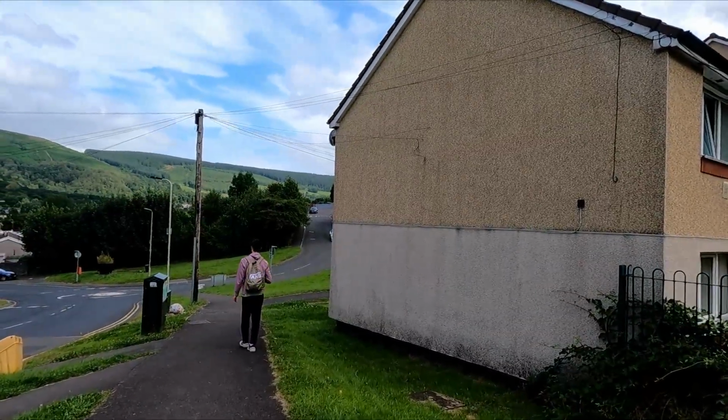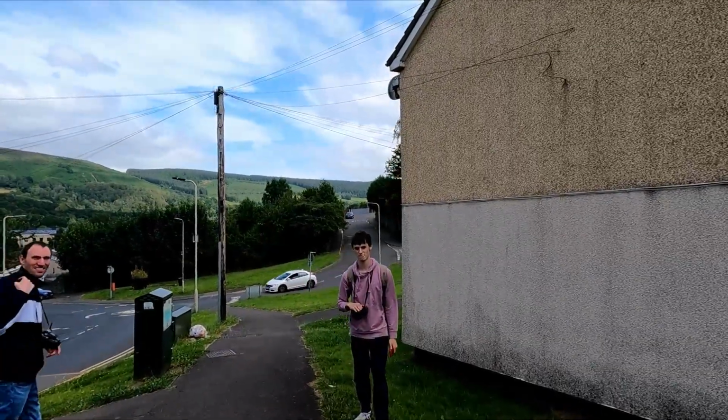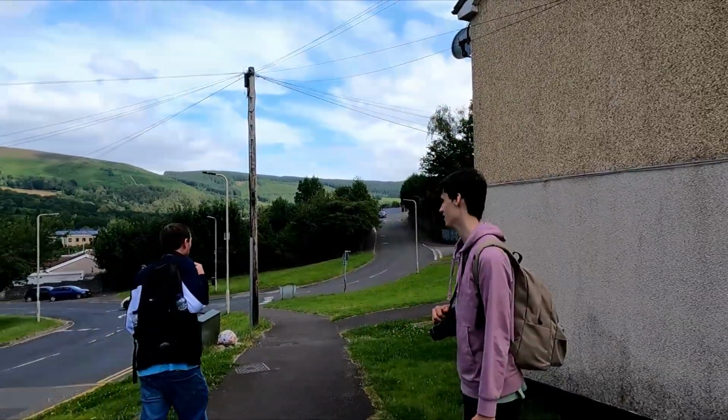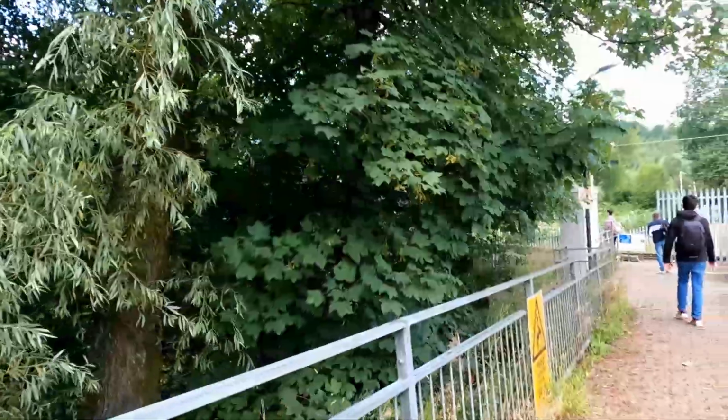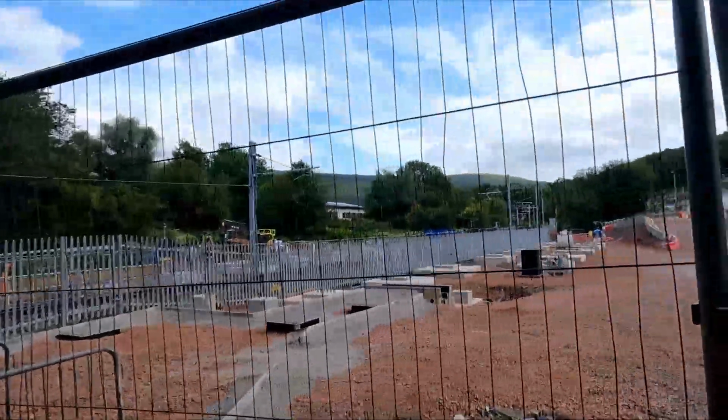Right, so we're now here in Fernhill. We're going to head to the station. And very soon we've got another one of them things, so update you soon. Alright, we've now reached Fernhill station, and this station is basically a glorified construction site.